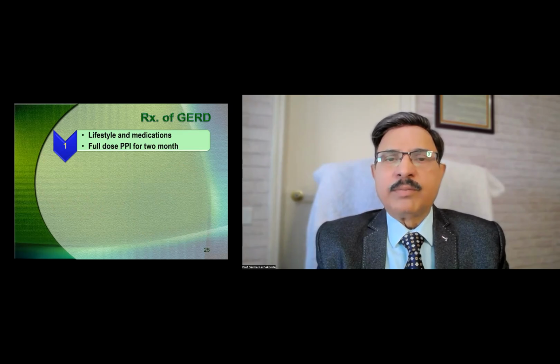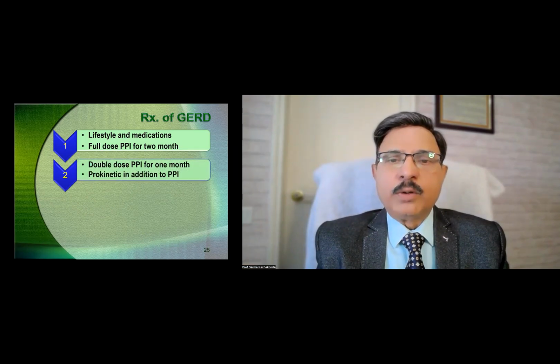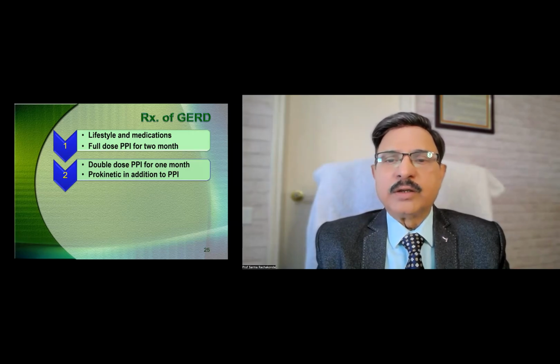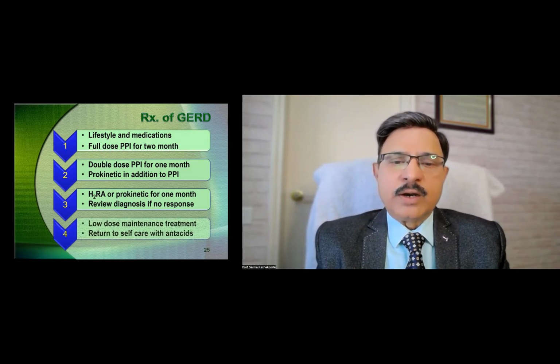Lifestyle modifications and medications. Full dose PPI for 2 months. Now GERD needs longer treatment. Then double dose PPI for 1 more month, and then add a prokinetic like domperidone or any other prokinetic in addition to PPI. Then H2 receptor blockers and prokinetics for 1 more month. Review the diagnosis if no response. And finally, low dose maintenance treatment. Return to self-care with antacids. This is the management of GERD.